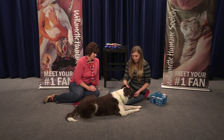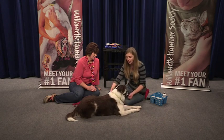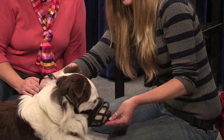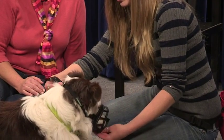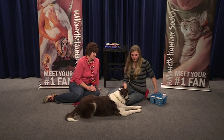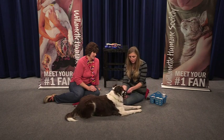So I'm going to ask him to put his nose in with that treat. I'm going to slip that over his ears and buckle that. Good boy. Nice job. I always like to give him some bonus treats as we're working on it because, you know, we fumble a little bit as humans. Good boy. And I want to be able to feed him more goodies.